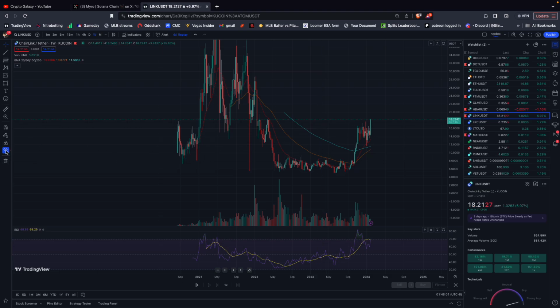So let's pull the tools back up. And once you measure that, you're going to clone that same tool or grab it and move it up to the neckline. We're going to call this the head and shoulders right now. Okay, we'll do a little experiment using the cup and handle theory as well. But let's pop this back on.